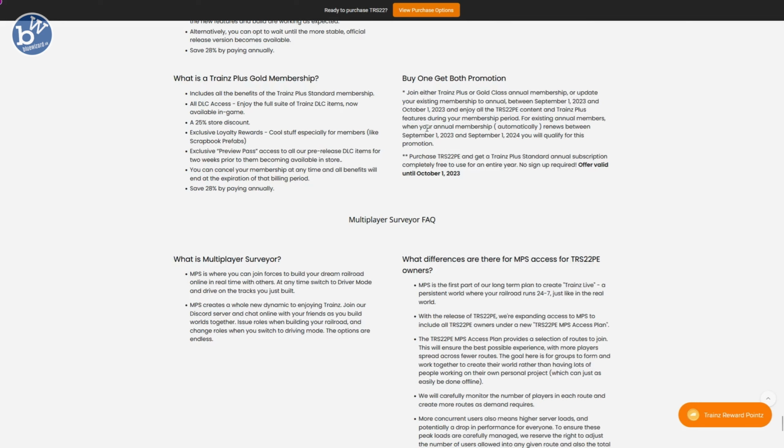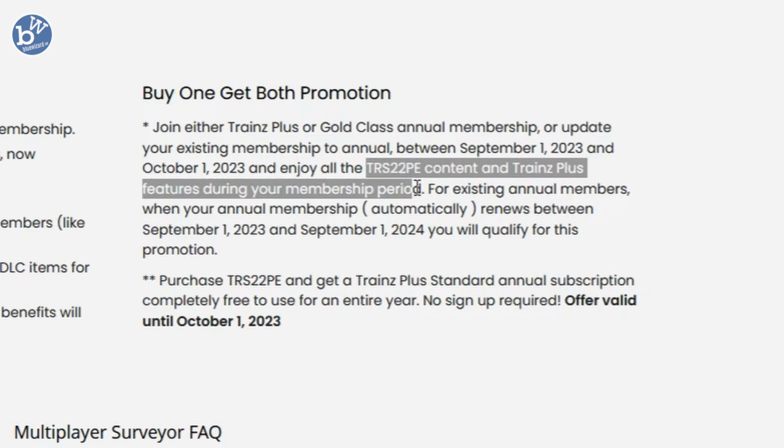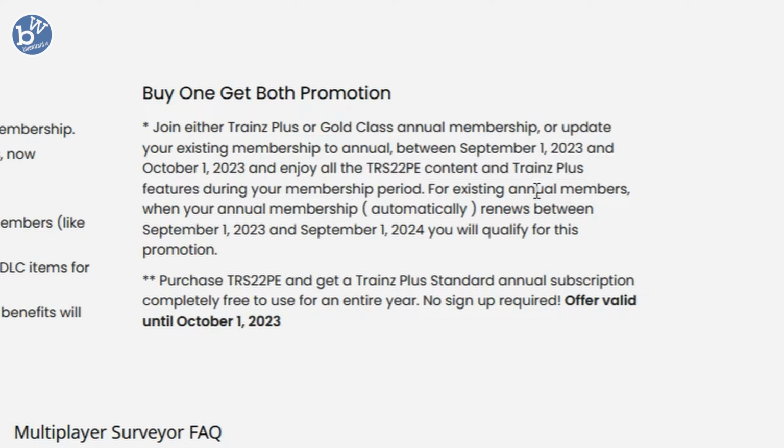Right, but if we actually look at the bottom of the page where the FAQ is, it says buy one, get both promotion. Join either TRAINZ Plus or Gold Class annual membership, or update your existing membership to annual, yearly, between September the 1st and October 1st, and enjoy all the PE content and TRAINZ Plus features during your membership period. You'd do that anyway. That's the point of the subscription. For existing annual members, when your annual membership automatically renews between the 1st September 23 and 1st September 24, you'll qualify for the promotion also.